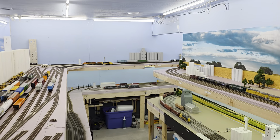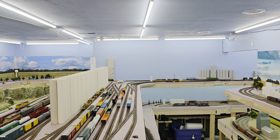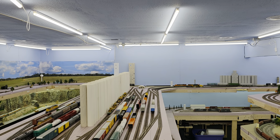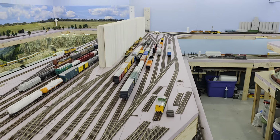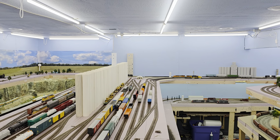But I do want to add a valance, and for those of you who may not know, a valance is basically a structure of boards or whatever that block that lighting from view, so it's not so harsh to the viewer, but also focuses the light more down on the layout below. And I have some ideas for what I'd like to do to work on that.